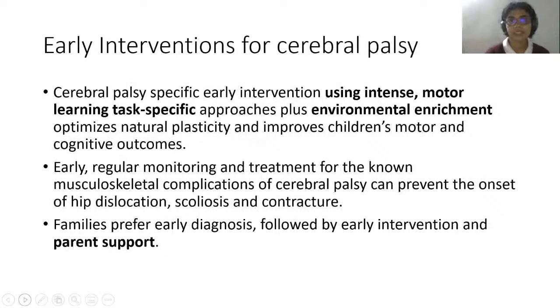Now, early interventions for cerebral palsy means using intense motor learning, task-specific approaches with environmental enrichment and family support. There is mounting evidence to show that these early interventions result in improvements in the motor and cognitive outcomes of children with cerebral palsy, and also help to prevent musculoskeletal complications and elevate parental mental well-being.